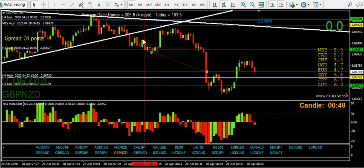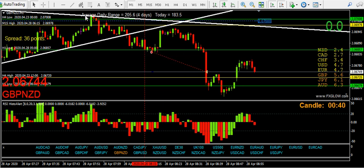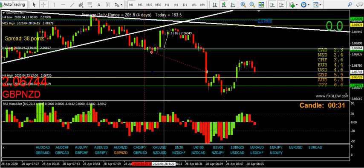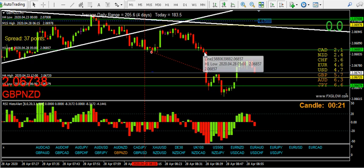The engulfing encloses the body of the candle, the outside bar encloses the whole of the high and the low of the candle. That's the difference. And that's pure price action going on there, guys. Tiny bit of drawdown, nothing particularly to worry about. 11 pips plus the spread, probably 12 or 13 pips, and then it collapsed.